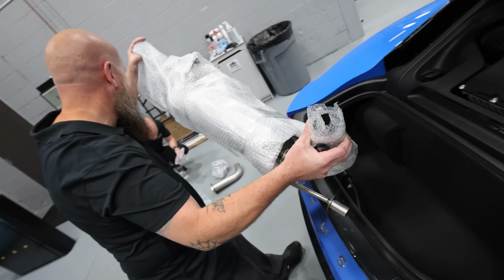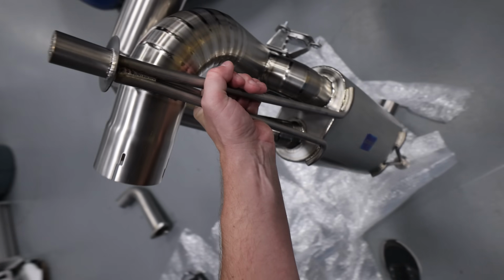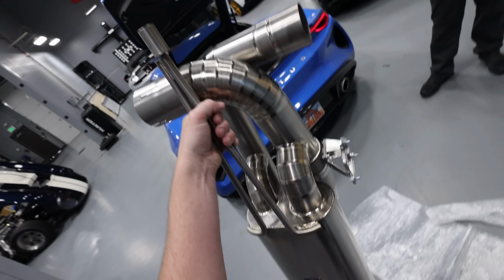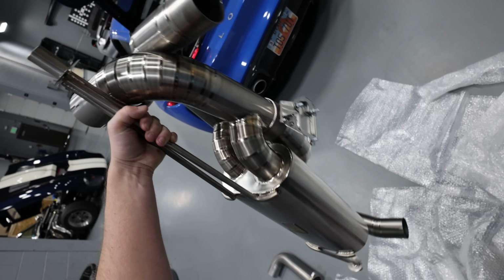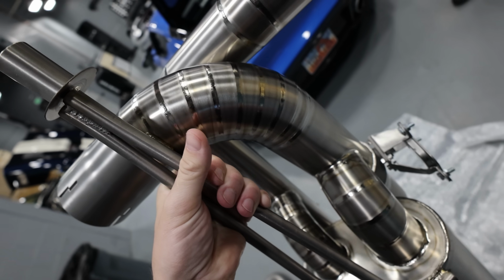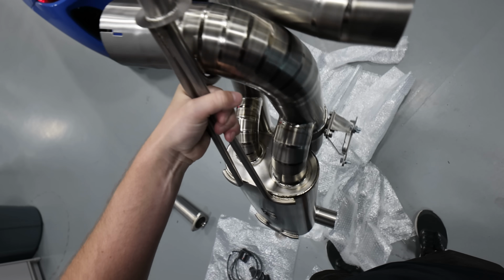So we're gonna pull out the exhaust right now, unwrap this baby. This exhaust from GRP is absolutely sick. We're talking 13 pounds. The factory exhaust is 30 pounds. That's a 17-pound weight saving. Full valved exhaust as well. Like the pie cuts on this titanium, we should get some good coloration very, very soon. That thing is so wicked.